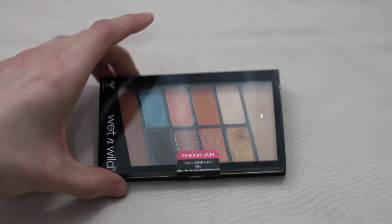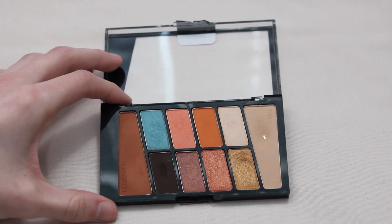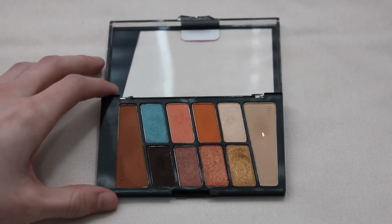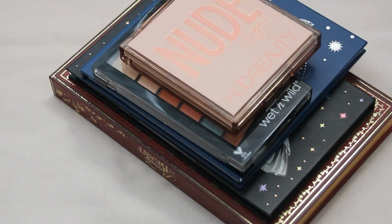And then lastly, we have my Not a Basic Peach palette from Wet n Wild. And here's what this one looks like. This is definitely one that I enjoy reaching for in the summer. So I'm very happy it got pulled. And it's one that I definitely do not reach for enough in my collection. So another good reason to have it in this project. And I am very excited about reaching for it this next month.